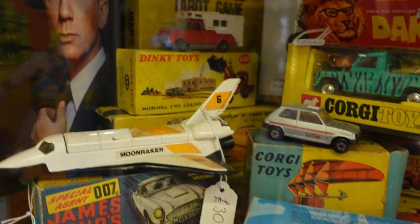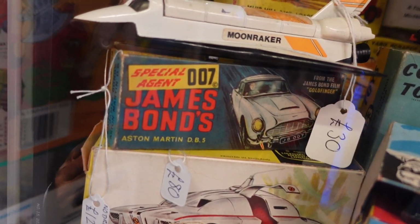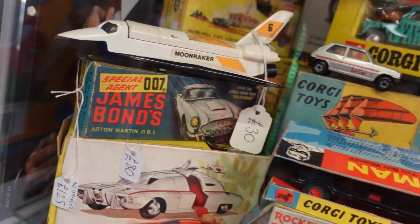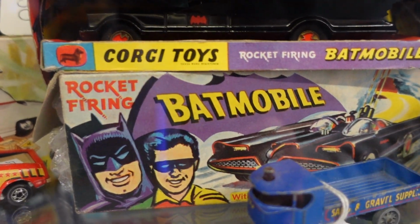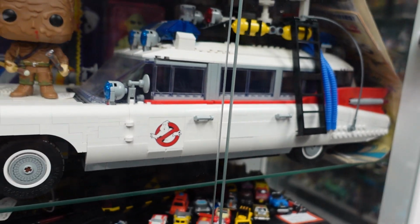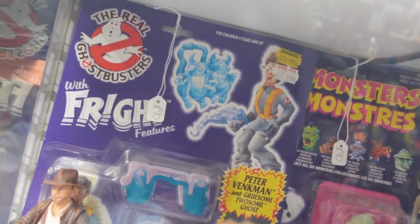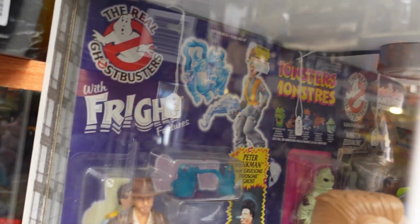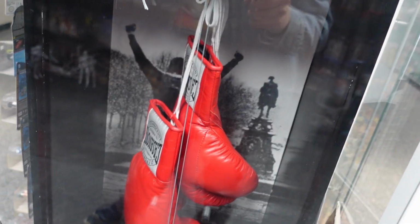I got some dinky toys there, including some James Bond Moonraker shuttle, Aston Martin, and a rocket-firing Batmobile. So they've got a Lego Ecto-1 there, with some original real Ghostbusters figures on cardback at the back there. I think they're the originals and not the re-releases. Yeah, they will be at that price.